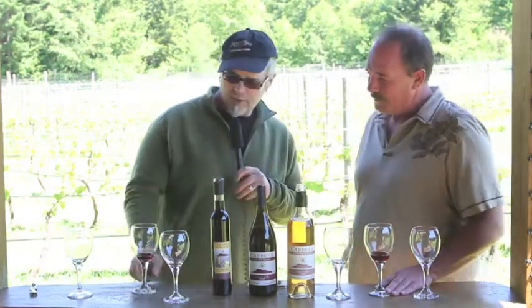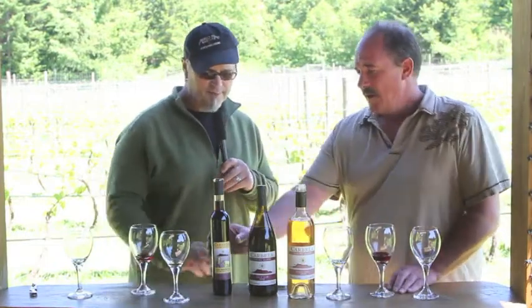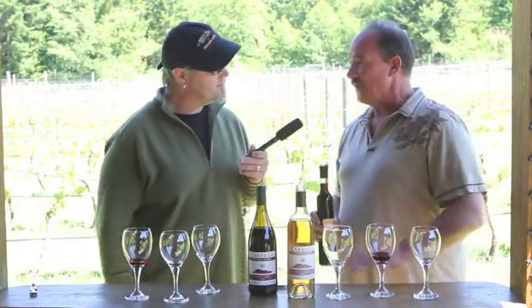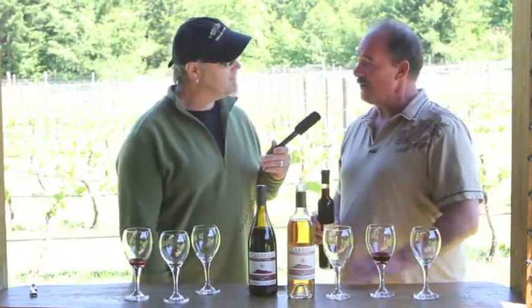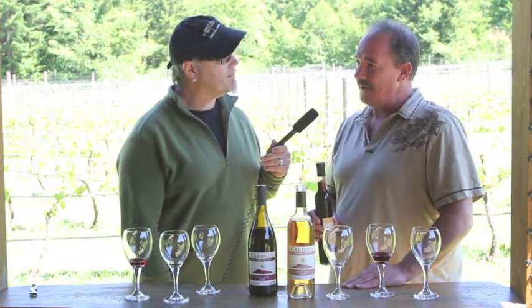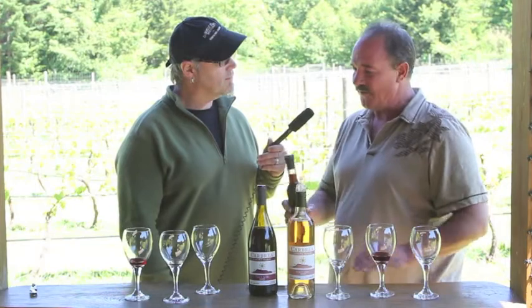Okay, so our last wine here is this blackberry port style. Talk about that, please. So the blackberries, like I say, grow just naturally all over the island. A lot of people actually grow it, and they'll plant thornless blackberries. I use wild blackberry, and Himalayans are ones that I really like. They have huge flavor in them.